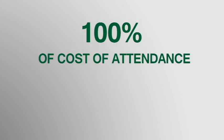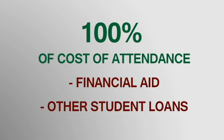Students can usually borrow up to 100% of their cost of attendance, minus financial aid including other student loans. Typically, there is a minimum amount for private loans, usually around $1,000 to $2,000.